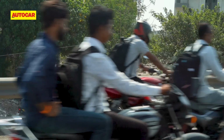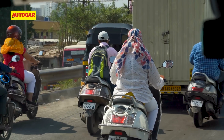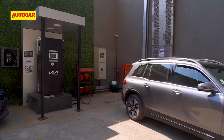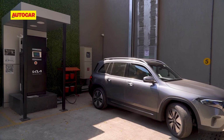Sure enough, Pune was absolutely unforgiving. A quick check at Mahabaleshwar revealed it is at its peak operating capacity, and the charging slots are occupied as well, which meant long waiting times. So to skip the long queues, I decided to get a quick top up at a Kia dealership that has a 150 kilowatt DC charger.